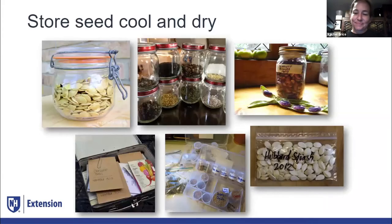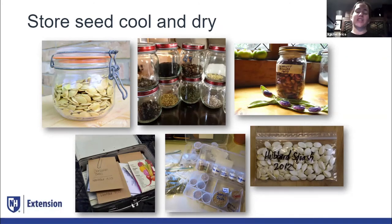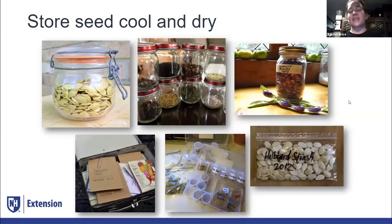Okay. And again, make sure that you label with the variety and the date, keep your seeds separate, keep them dark, and try to avoid temperature fluctuations or moisture fluctuations, if at all possible. That will increase the viability and the life of your seeds.